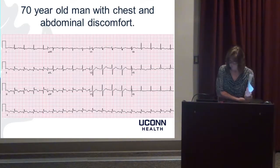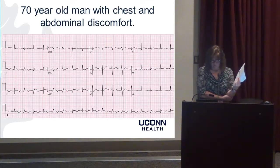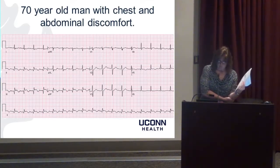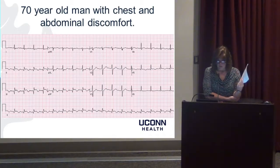Where? Inferior. Okay, what else does he have inferiorly? What does he have in those inferior leads besides elevation? What is it? Q waves. Right, so what does that mean?